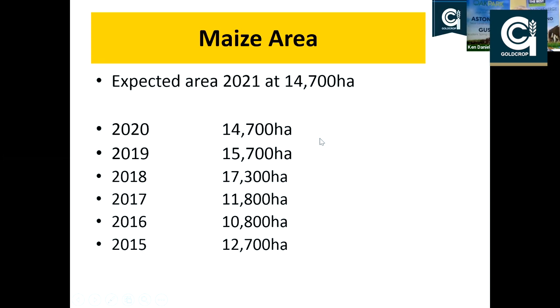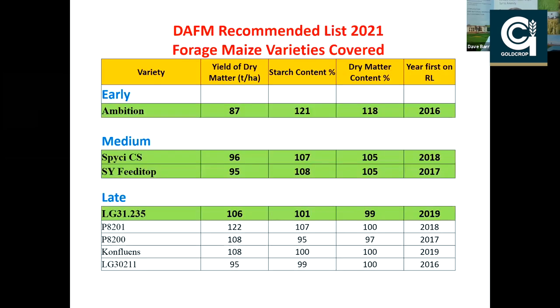Okay. So I suppose, look, the important area from Goldcrop's point of view, Ken, is the varieties and what we have available and what we have to offer to the market. So will you just describe what we have and maybe where they fit into people's crop management?